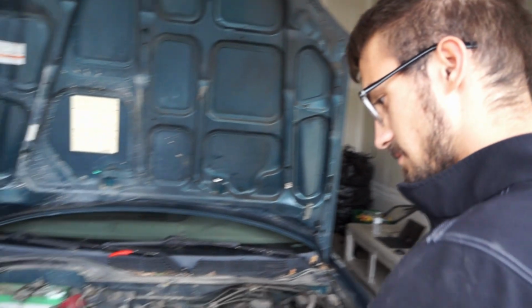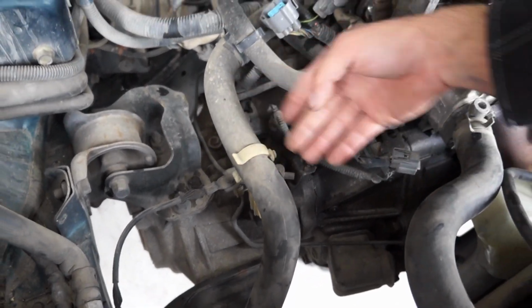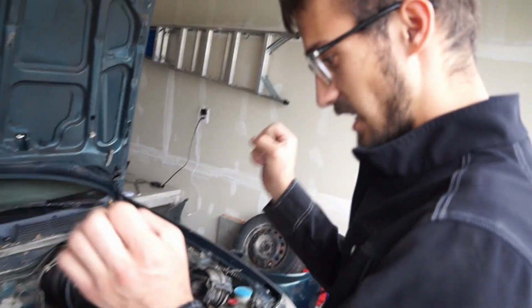And then next step, we're going to be moving back to the transmission. We're going to be unhooking all these connectors, unhooking starter wires, getting this out of the way, getting that off, pretty much anything attached to the transmission that's not holding it up is going to come off.